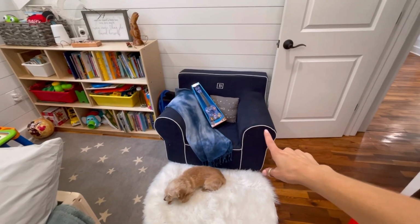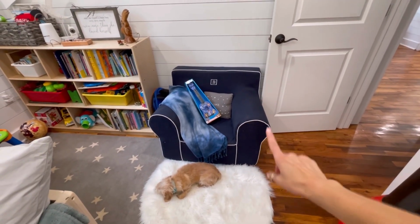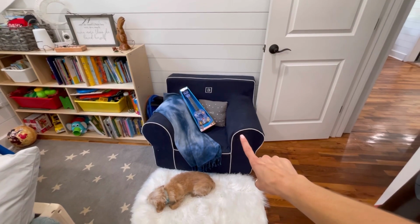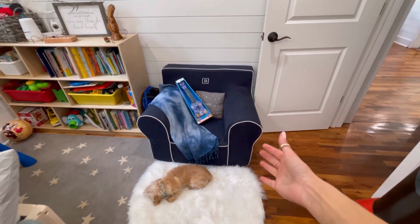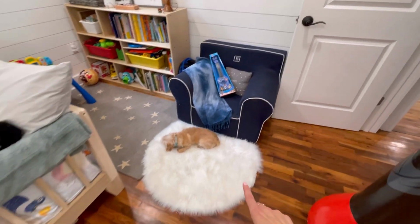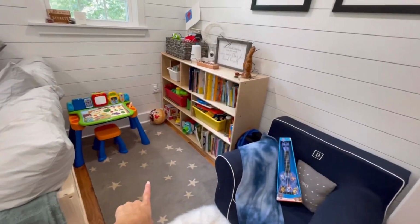This is the chair from Pottery Barn. I feel like every kid has this, and if you don't have one for your child, it is amazing. I can sit in this thing. It's really comfy. This is the bigger one. They do make a baby mini version. He had that for when he was little. He grew so fast he couldn't really sit in it. So I got him the bigger one when we moved in. And this is a rug that I got, I'm pretty sure, off of Amazon. And this rug is from Pottery Barn.